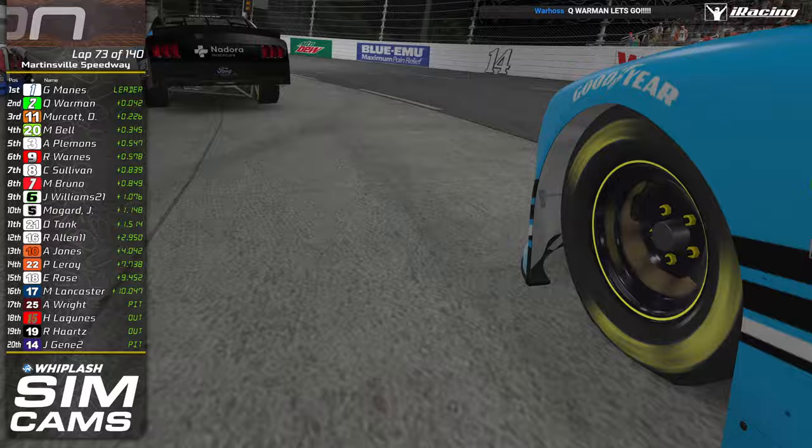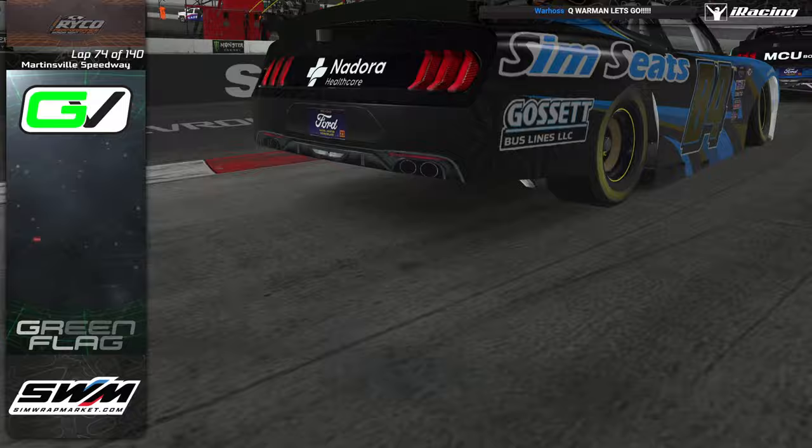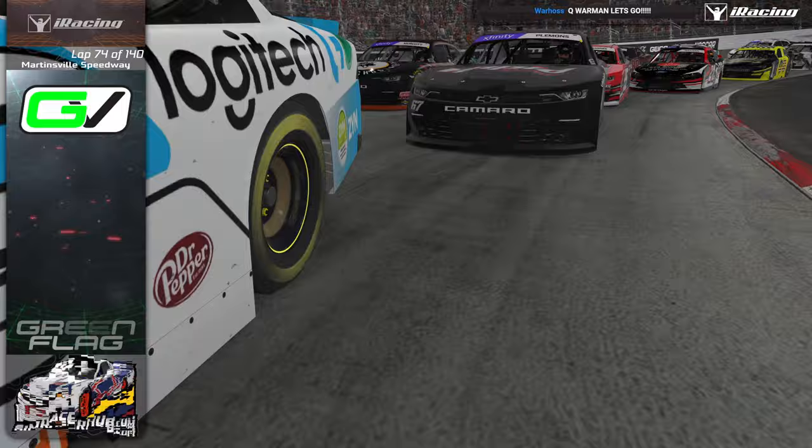We'll hop on to his tire here and have a good look at the restart. He certainly is, as Maynes and Warman don't get that good of a start, but Bell will try to get the outside lane going and see if he can make a run around the outside to at least get third away from the 11 of Dylan Murcott, which he does. As we're going to go crazy racing here, 2x2, as they try to make short work of the 11 of Dylan Murcott.